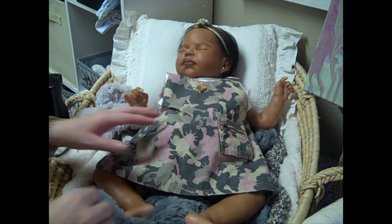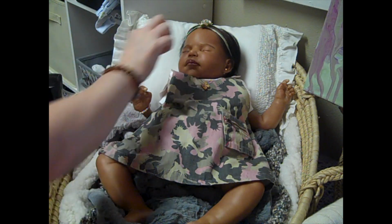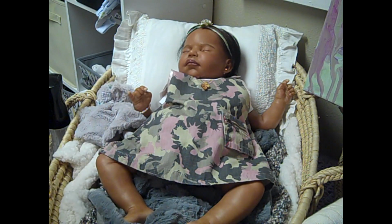I'm getting her all positioned. I'm actually going to move her and bring Max over here. Anyway, but I've really enjoyed that.